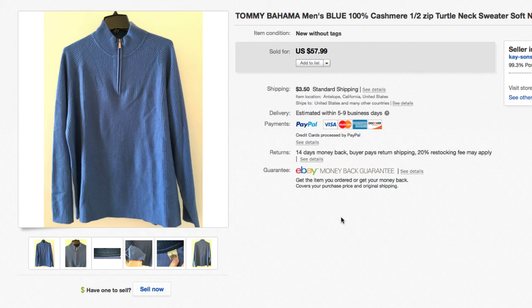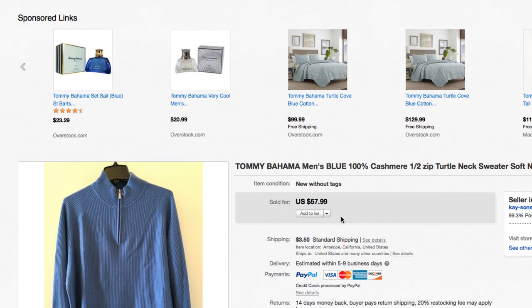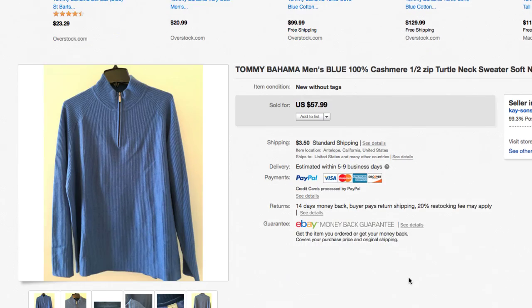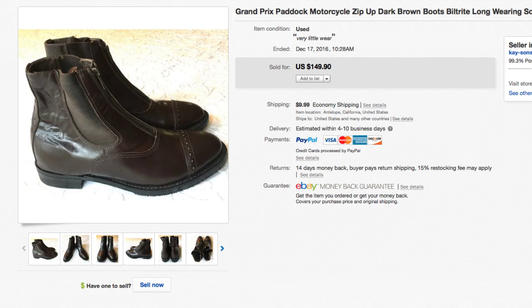Tommy Bahama 100% cashmere men's sweater. Had this for a long time. Let's see when. February. Seems like a long time, but it's only this year. Still, nobody wanted it. I got this for $1 at the Blue Bins, and I took a best offer of $45. And the person already left me a positive feedback saying how much he really likes the sweater.